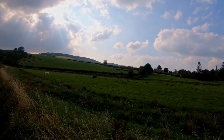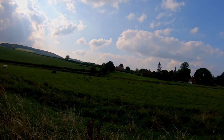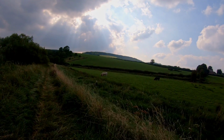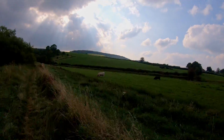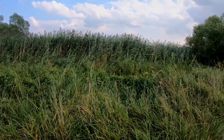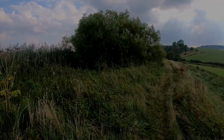We've got a herd of cattle just away in the other field, and we've got these two big beasts right in front of us. But they're quite happy, chewing away on the grass. Just to my left hand side, we've got all these reeds that are growing up at the side of the river. And then we've got these willows just to our left as well.